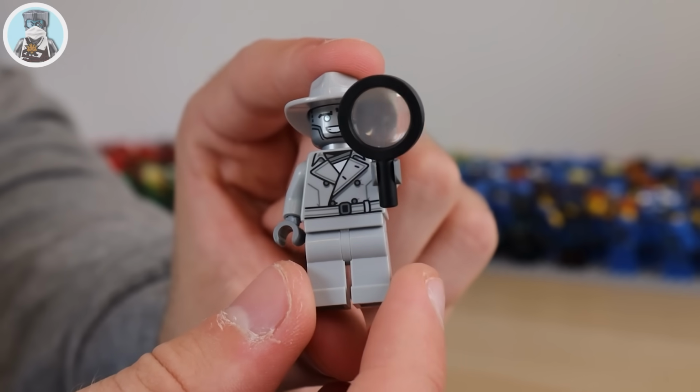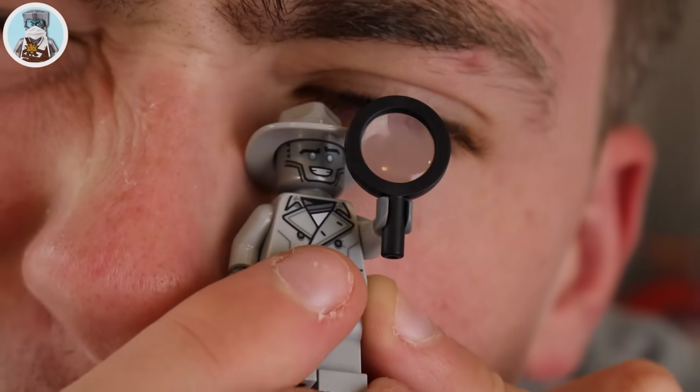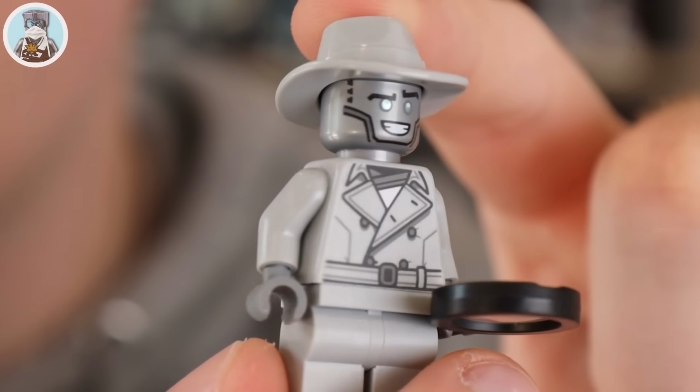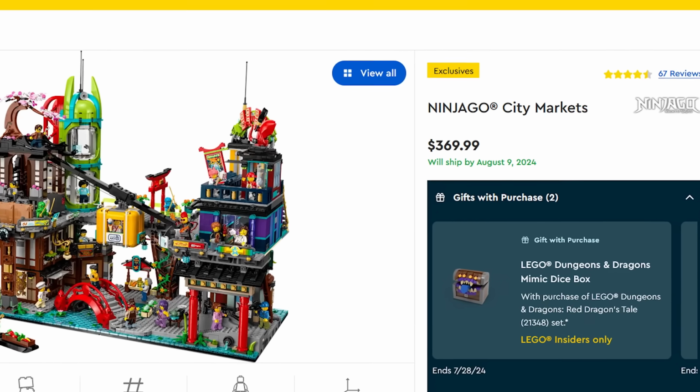And now we have ourselves the Detective Zane minifigure who, what can I say? Not only is he a minifigure that we've wanted for ages, but also he's got a custom head print. A little magnifying glass as well. I mean, just look at this thing. He's just having a good time, isn't he? The best thing about this minifigure is that he's very accessible as well, only coming in the biggest and most expensive Ninjago set of all time. So, sucks to suck, guys.